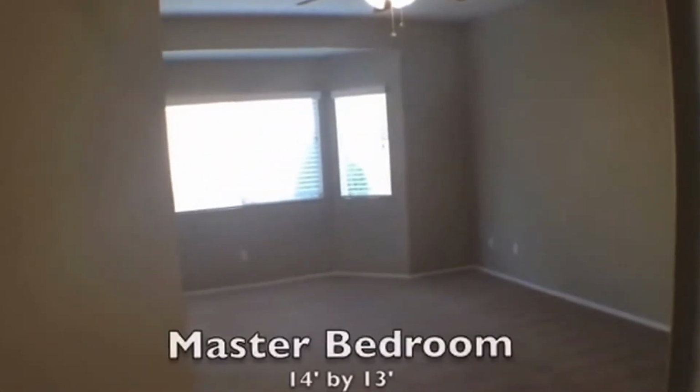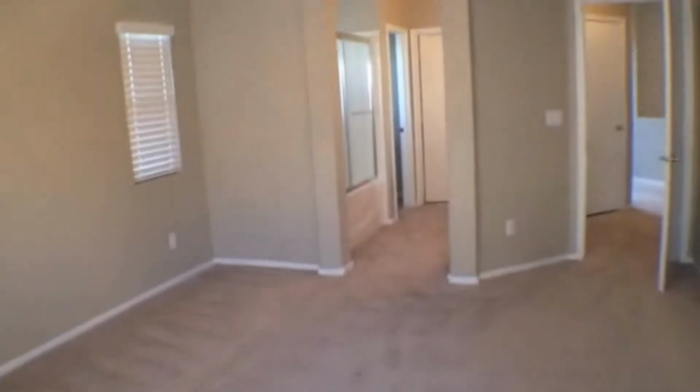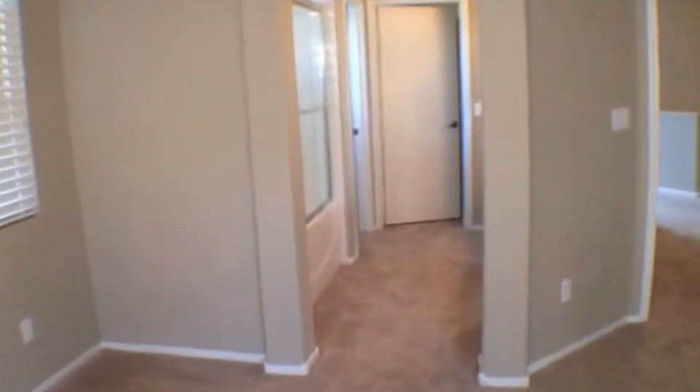This has a lighted ceiling fan. The room measures 14 feet by 13 feet. Nice view of the backyard. So you can see it's a nice size room. And now we'll head over to the master bath area.